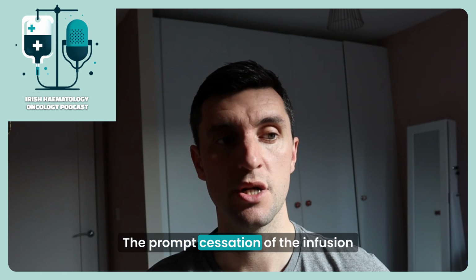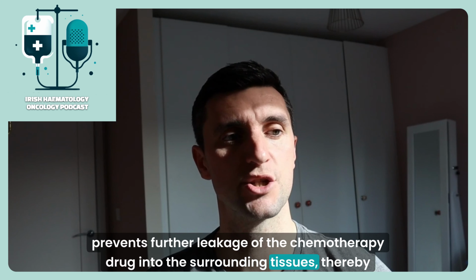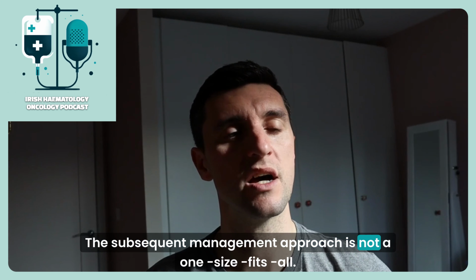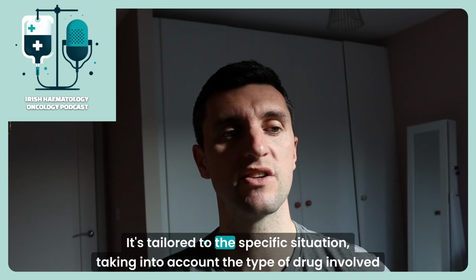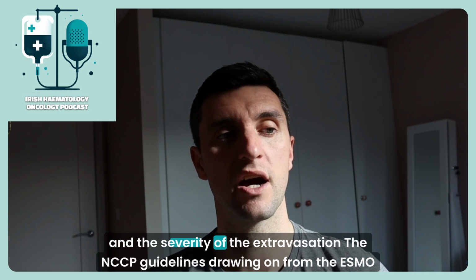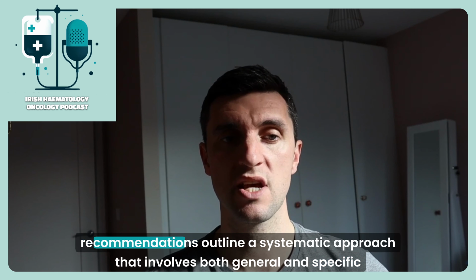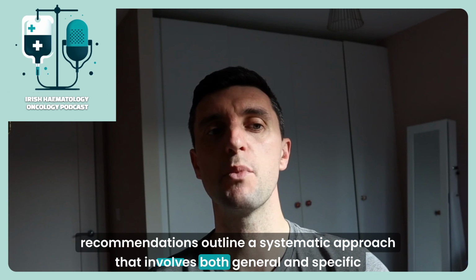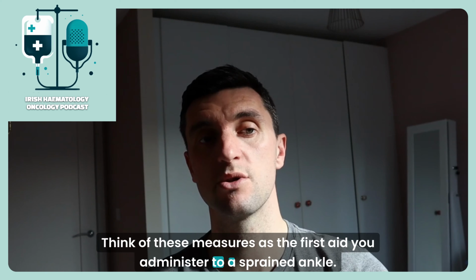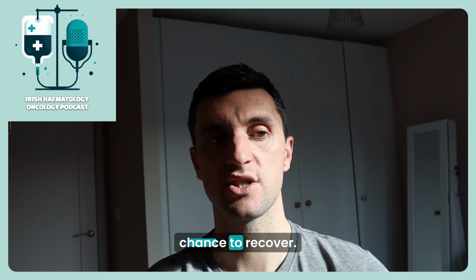The prompt cessation of the infusion prevents further leakage of chemotherapy drug into the surrounding tissues, thereby limiting the potential damage. The subsequent management approach is not one-size-fits-all. It's tailored to the specific situation, taking into account the type of drug involved and the severity of the extravasation. The NCCP guidelines, drawing on the ESMO recommendations, outline a systematic approach that involves both general and specific measures. Think of these measures as the first aid you'd administer to a sprained ankle. The goal is to minimize swelling and inflammation, giving the tissue the best chance to recover.